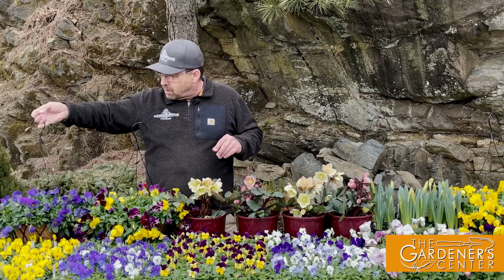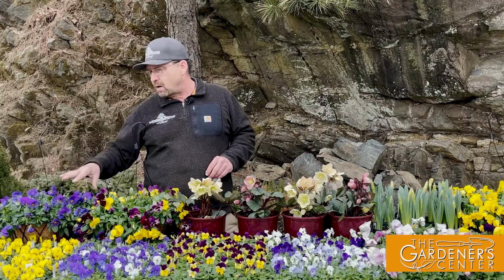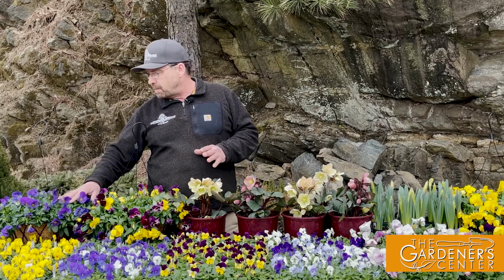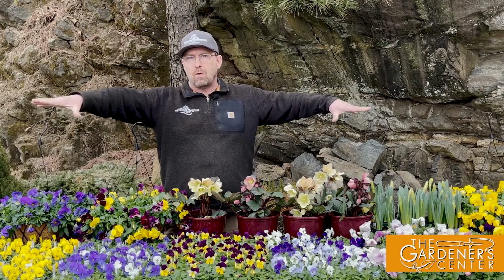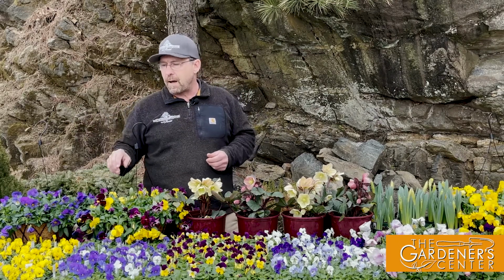Also, switching back to the violas real quick here, I almost forgot about these. These are a type of viola. It's actually a viola and a pansy cross. These are called Cool Wave. So if you've ever done wave petunias, these guys perform in a similar way, only in a pansy form. They're going to spread along the ground like a ground cover. These are great for cascading over the edges of pots and edges of boxes.